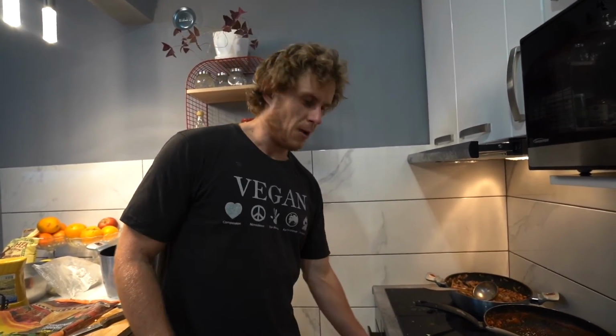Okay, now we have the oven preheated to 175 degrees Celsius or 350 degrees Fahrenheit, and we're gonna put in the enchiladas for 50 minutes to bake.